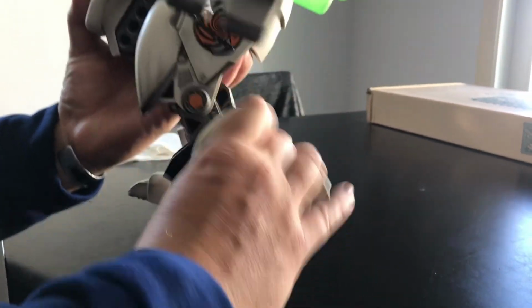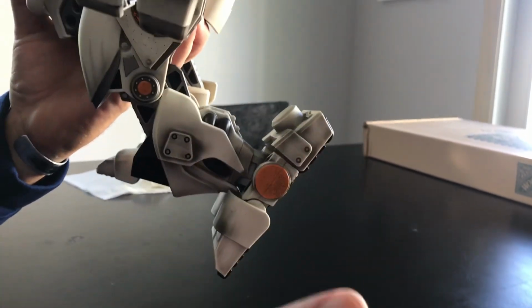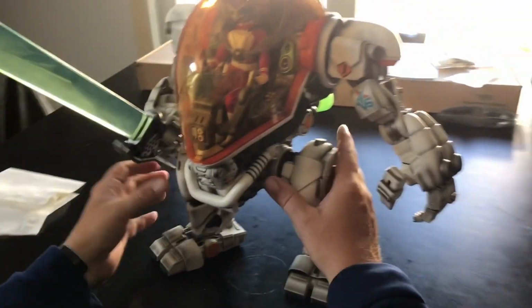Here's a little more detail on that knee. There's actually a little telescoping piece that kind of hides the joint when it's standing free. There's that toe joint again and a little bit of heel spur action. All in all, the more I played with it, the more at ease I felt with this being a quality piece, and the articulation is solid.